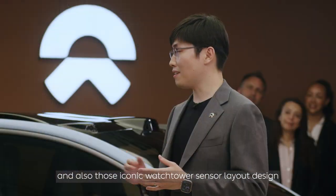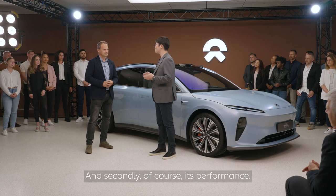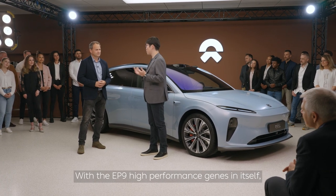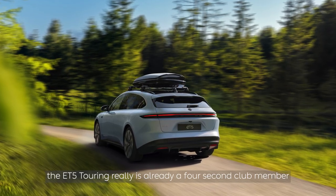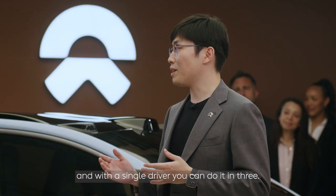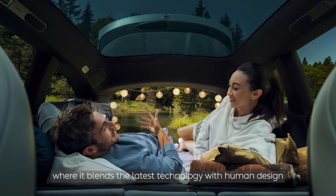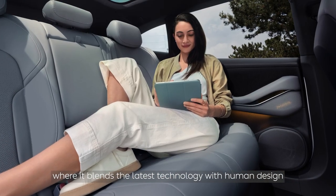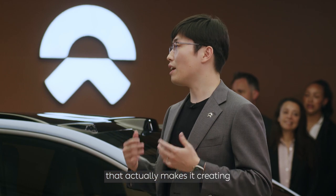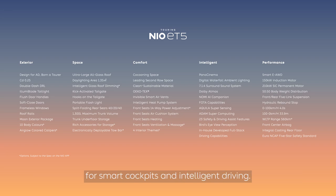And also, those iconic watchtower sensor layout design is really unique and progressive. And secondly, of course, is performance. With the EP9 high-performance gene in itself, the ET5 Touring really is already a 4-second club member, and with a single driver, you can do it in 3. And lastly, I think, is the smart mobile living space, where it blends the latest technology with human design, creating a unique atmosphere that makes each journey joyful. And with the Banyan system, it will be the most competitive and powerful computing platform for smart cockpit and intelligent driving.